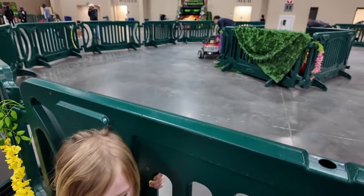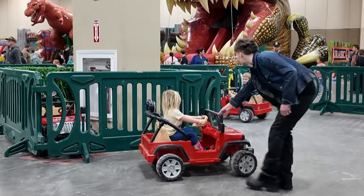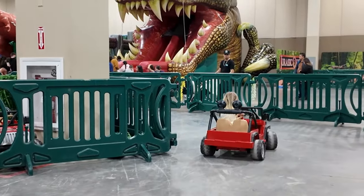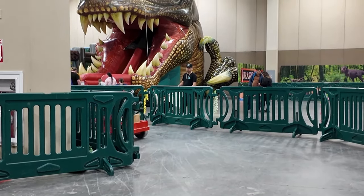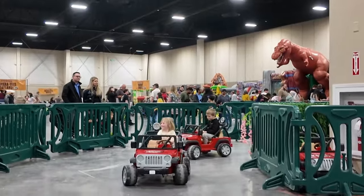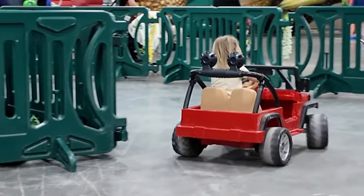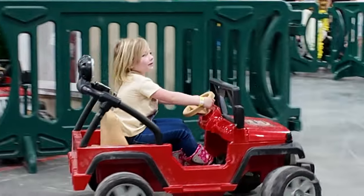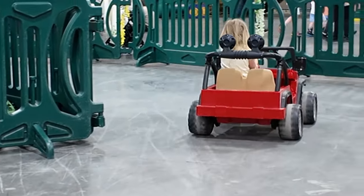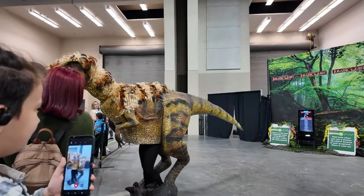We're in line. Do you want to ride one of those? Yeah. That could be fun. There you go. Woohoo! Push the pedal. There you go. Paisley! Dinosaur size. Look at the dinosaur!